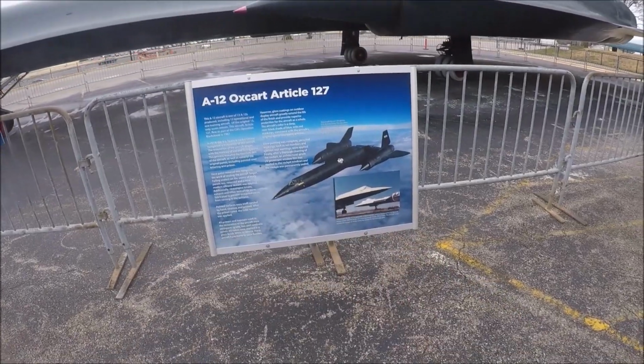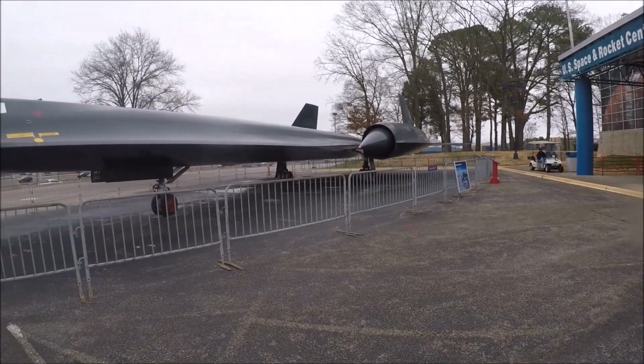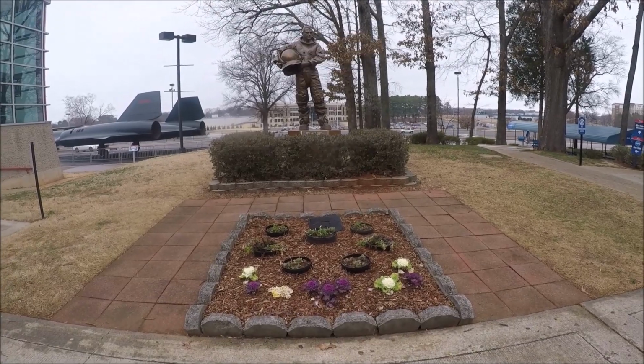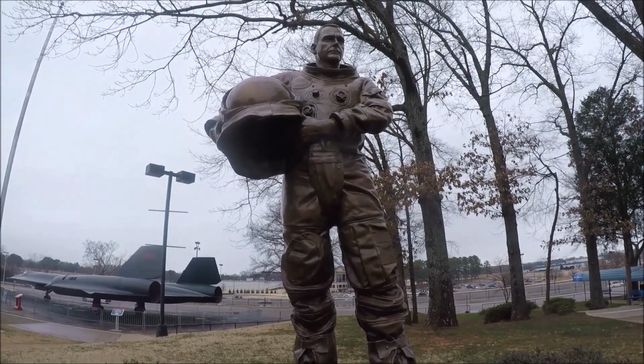Okay, I'm getting ready to walk into the U.S. Space and Rocket Center in Huntsville, Alabama. This is one of the first things you see when you walk in through the guest gate. The statue as you walk into the main gates is dedicated to the pioneers. Got a lot of detail in it.